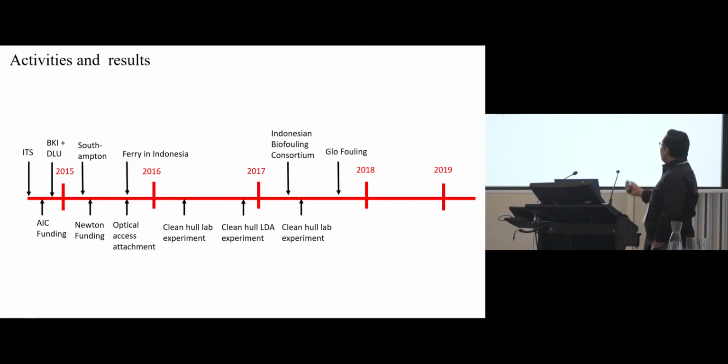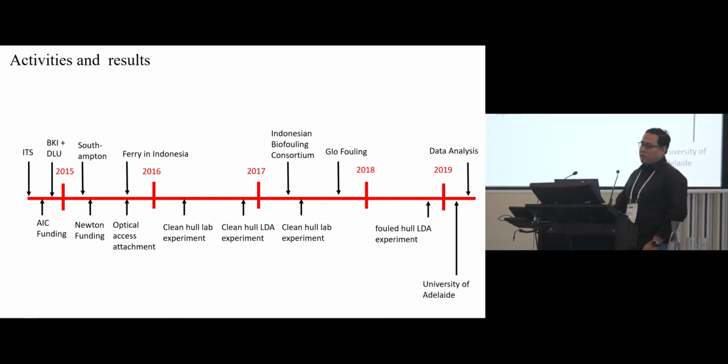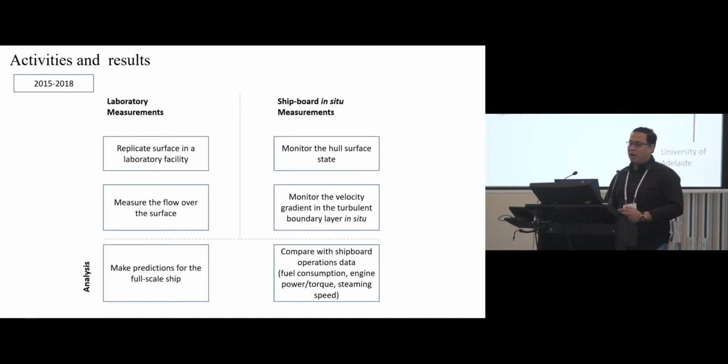After that, some of our colleagues in Indonesia decided to make an Indonesian Biofouling Consortium. Last year I met John Alonso and we talked about glow fouling, and just recently we did the foul hull LDA experiment, the one that Jason just showed. It's still fresh, just done in December last year. And we got a new friend: I'm having Chang help me with the CFD studies. So as you can see, the group is getting bigger and bigger.